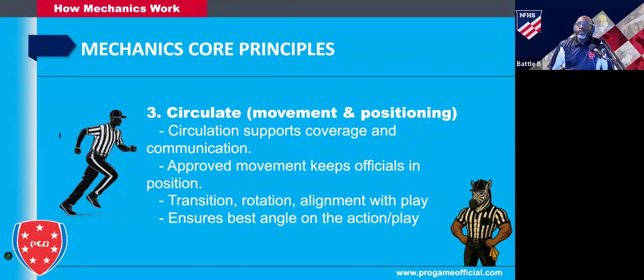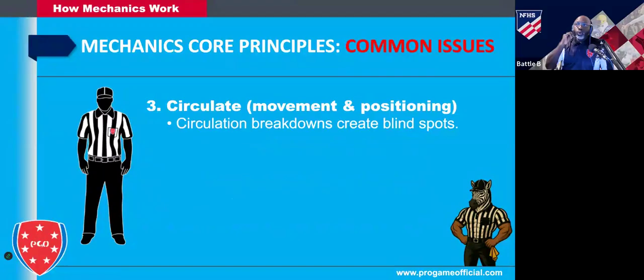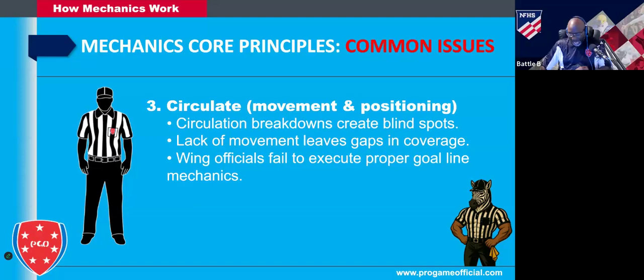Some of the common areas: circulation breakdowns create blind spots. Lack of movement leaves gaps in coverage. Wing officials fail to execute proper goal line mechanics. Again, we're going to talk about the major three that I see every Saturday with officials that we need to get better at. There's a lot more to mechanics, but we're going to talk about the major three that I want to see us get better at.